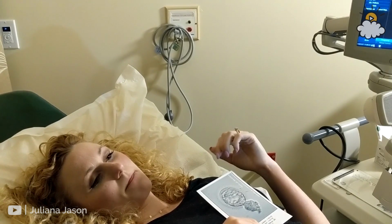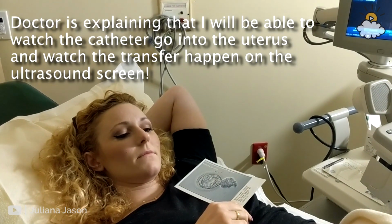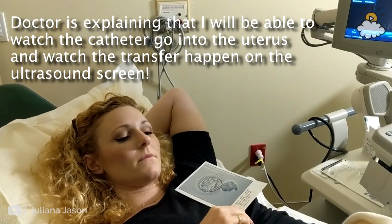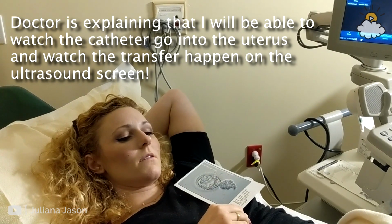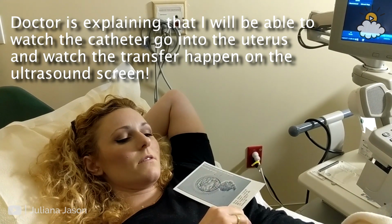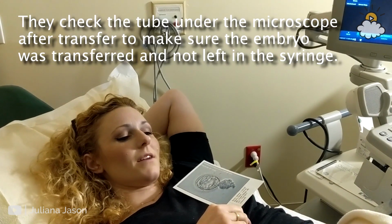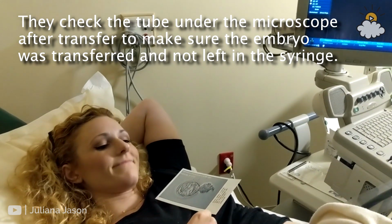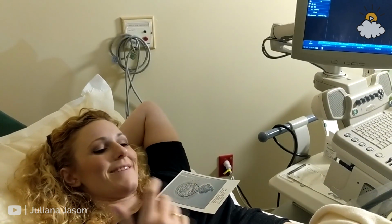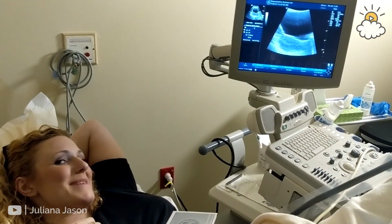Okay. So I'll place the catheter, and once it's in good position, I'll transfer it. I'll take the catheter out and hand it back to her, and she'll go back to the lab to inspect it under the microscope to make sure it's a successful transfer. Got it. I was wondering about that, actually, like how to make sure that it's not just in the tube still. Right. You guys have thought of everything. Well, 30 years. You just have to be.